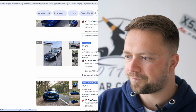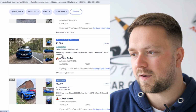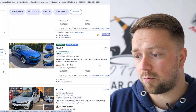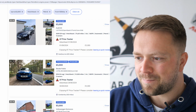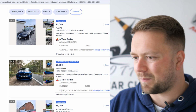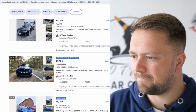What else we got? Skoda Fabia, okay, 1.4 TSI. Is there an echo in this room? That is the same engine as what we've got in this Scirocco. So same problems, same complicated turbo supercharged unit. And again, it is a late one, so you could roll the dice on it, but I wouldn't recommend it. I'd just buy something that's known to be more reliable. I'm sure we'll get a few in this list.